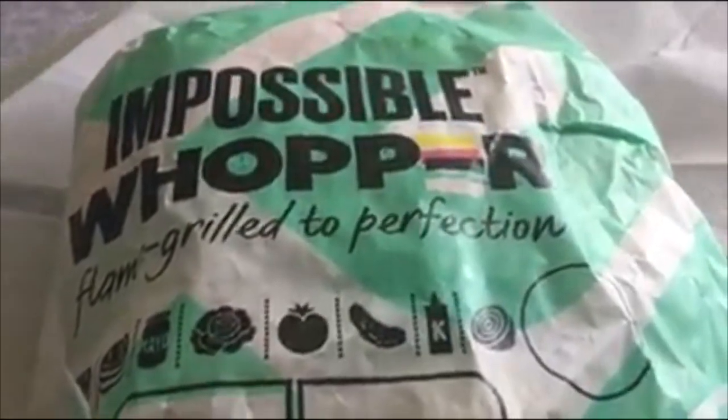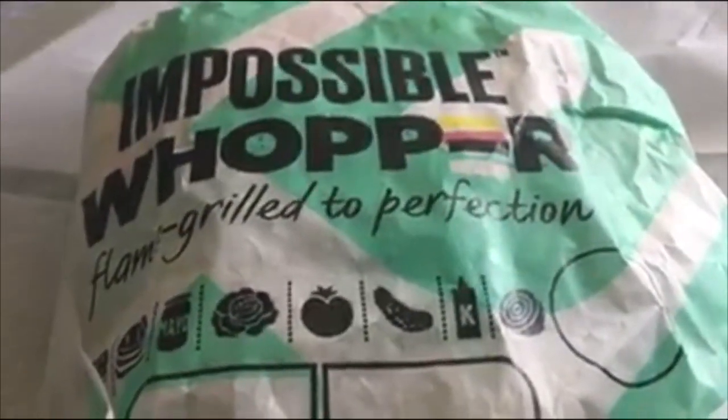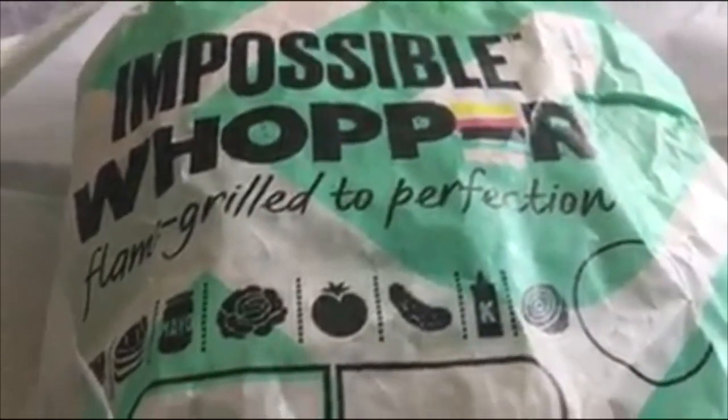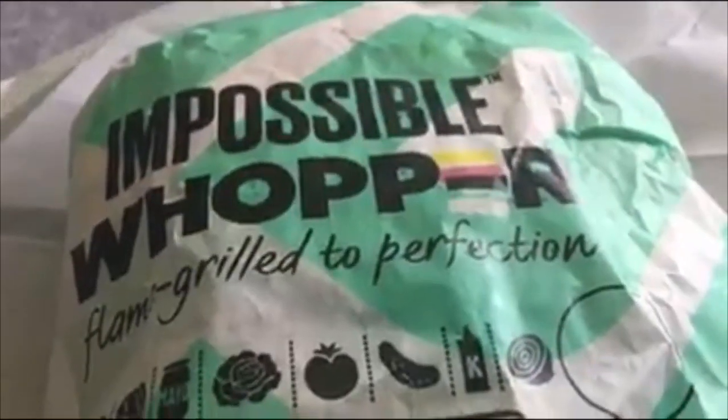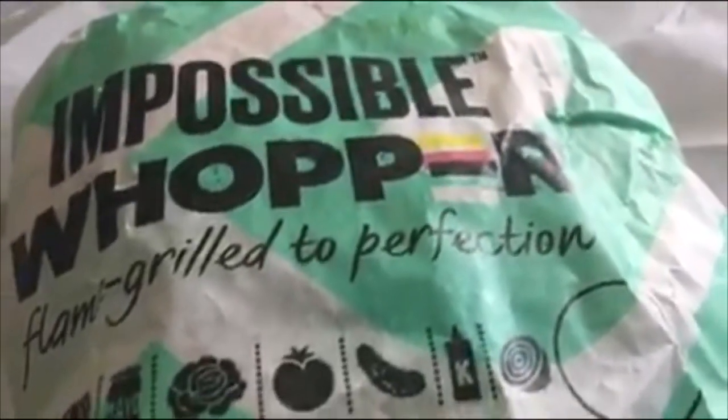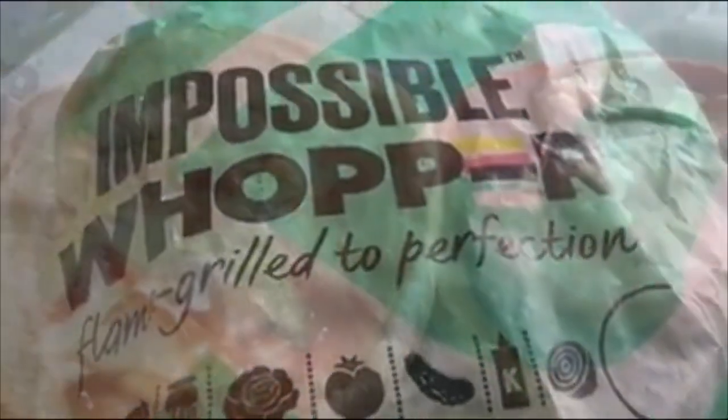To try this Impossible Whopper from Burger King, which is like the vegetarian Whopper. So let's see how this tastes. My nephew has one. He is actually a vegetarian, and he was smiling from ear to ear saying how good it was. So let's see. Okay, this is what it looks like. Now, I asked for light mayo, and I added extra ketchup myself, but this is what it looks like.